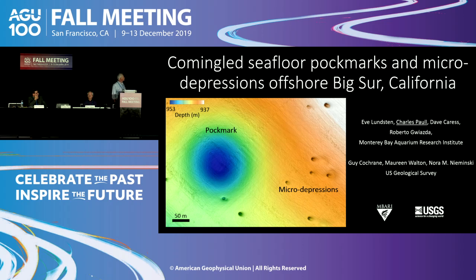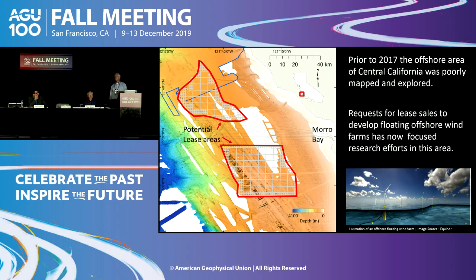Now, we're looking at what may cause them and how they're manifesting themselves on the seafloor. Now, this area was somewhat of a research backwater until about 3 years ago. And that's actually changed fairly dramatically because requests have come in for leasing this area to develop offshore wind farms. As a consequence of that, the historical lack of any sort of quality multi-beam or bathymetric data in this area has been greatly filled in.